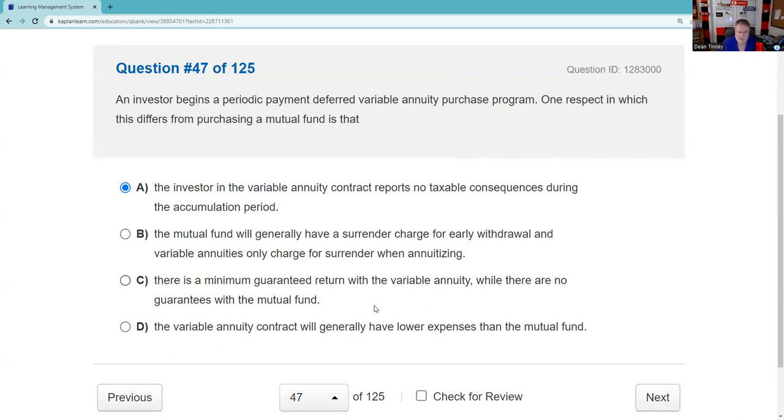The mutual fund will generally have a surrender charge for early withdrawals. No. There's a minimum guaranteed return with a variable annuity, while there are no guarantees with the mutual fund. Well, no, with a variable annuity, there's not a guaranteed return. I mean, it's whatever the separate or sub-account does. The variable annuity contract will have lower expenses than a mutual fund. No, they have higher expenses. So given that answer set, I'm going to go with A.